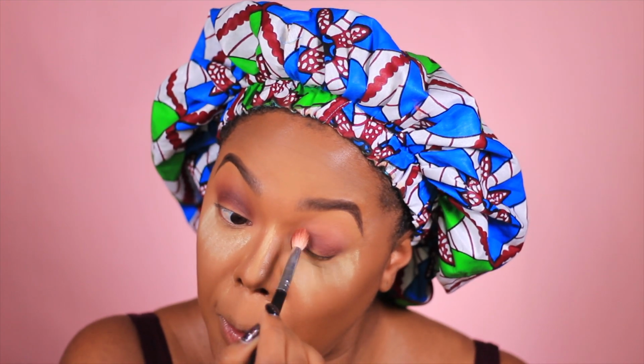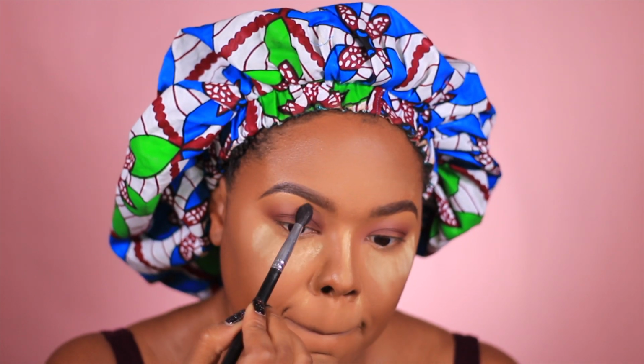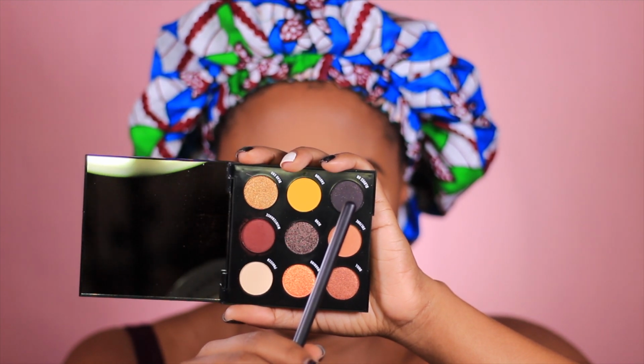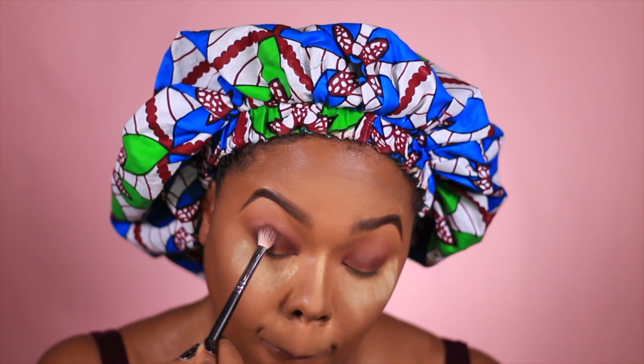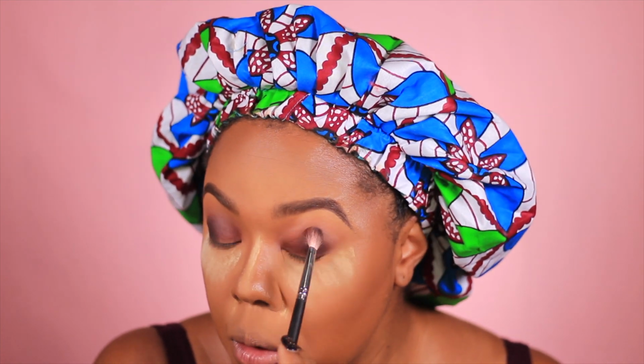So I'm blending that in, and I'm actually mixing that with the color Culture, and I'm blending those two colors together. There we go. Going in with Culture, making sure that's nice and blended. And then I'm gonna follow up with the color Gloves On. I'm gonna smoke out the outer corner. These are some really dope colors though. So I'm just gonna smoke that out, and then I'm gonna cut my crease.